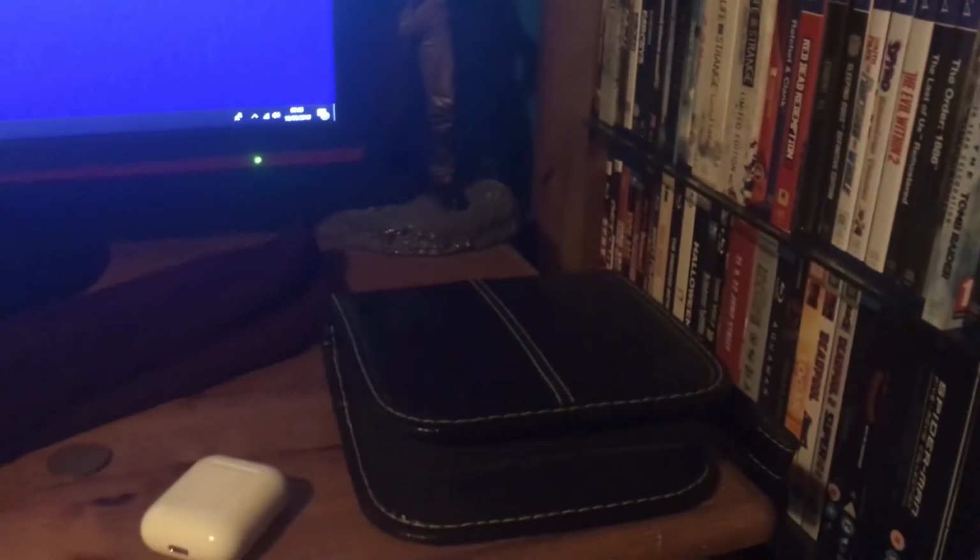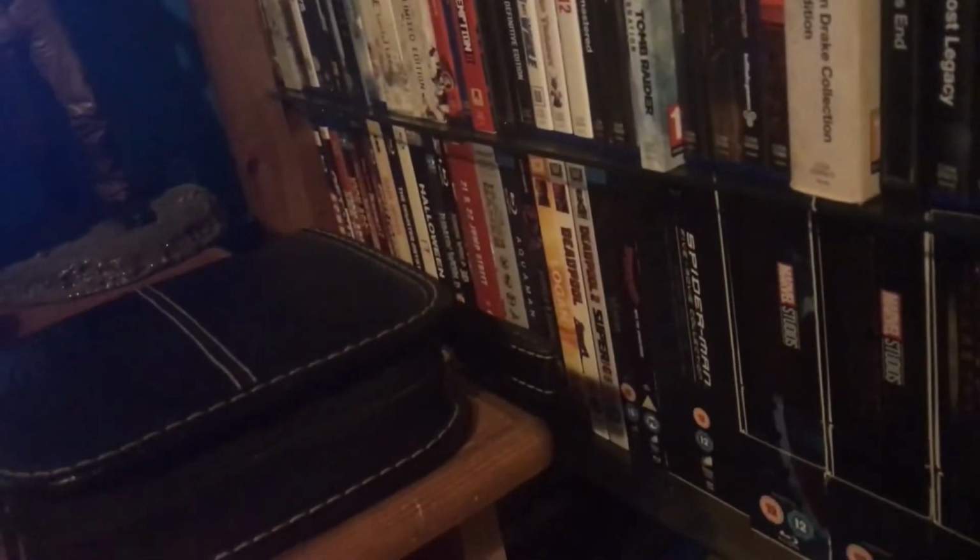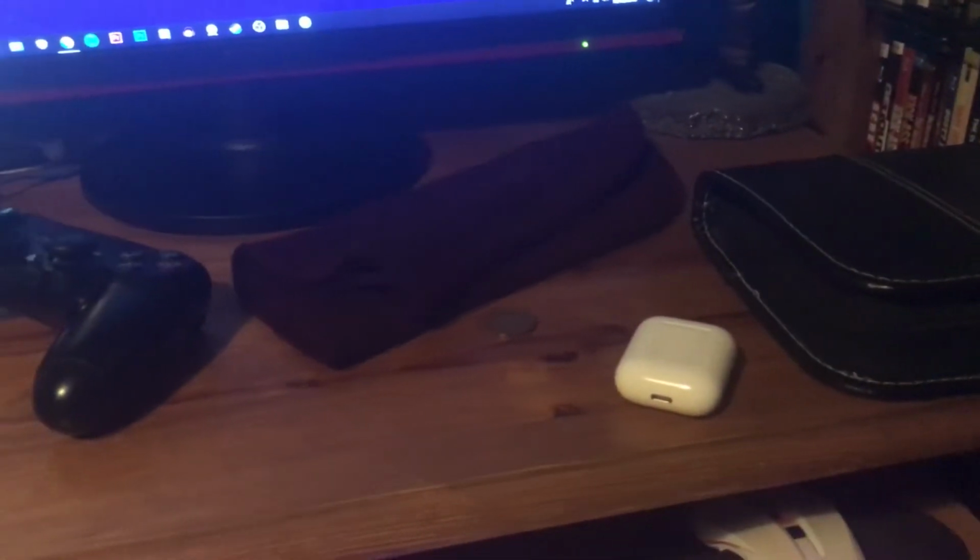This little case is just full of my game discs. I just decided to put them in there. These are all my Blu-rays, which you're hardly able to see. And then down here are all of the DVDs I have. And then down at the very bottom are all my comic books, which I have absolutely no more space to put. We have my beanie here, for some reason, one of my stray beanies. A PlayStation 4 controller. And down, tucked underneath there, are some earphones, whatever you call it. I don't know what you call them, but they're just tucked down there.